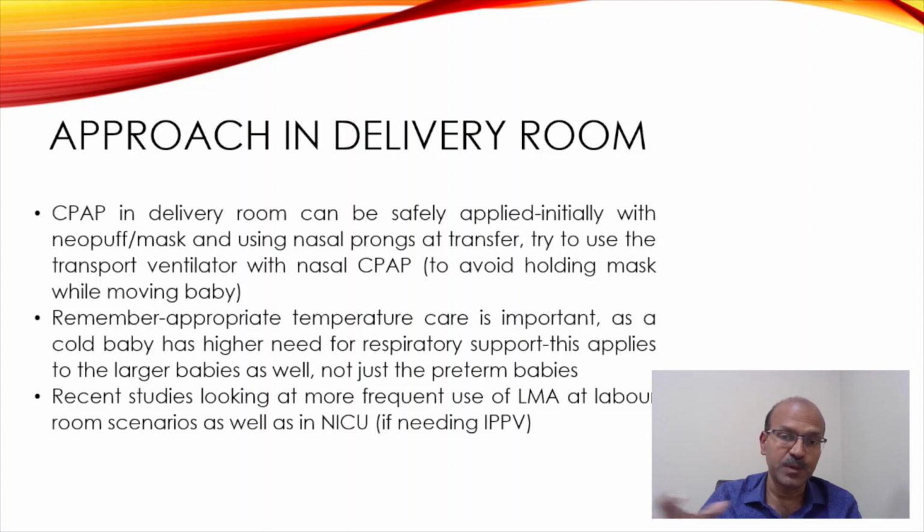I mean, having the NeoPuff during transfer means you open the incubator door, which affects the temperature. It's difficult for the person walking along to be crouching with the mask as well, and the seal may not be appropriate while moving. So try to use the nasal prongs. Train your team on setting the transport ventilator and moving with the prongs.